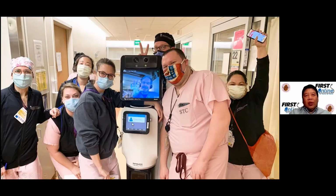This is the one that is outside of a COVID ICU room. It's a multi-trauma ICU room. The reason is that at least you can see their faces. Otherwise, they would all be completely covered, and you wouldn't know who's who. But this is a robot that we use in our hospital. This is the 5th floor, actually the 6th floor is our COVID room.